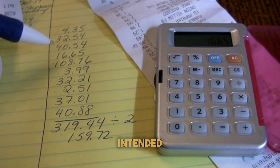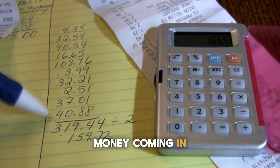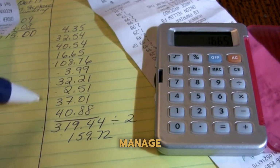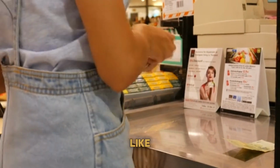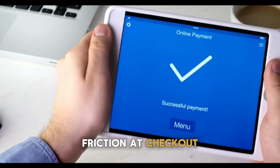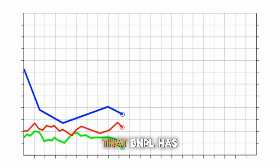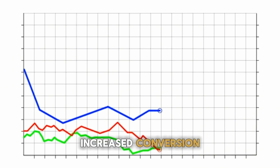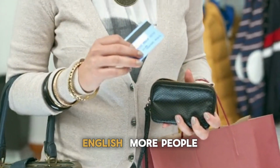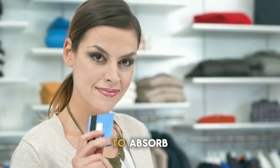If someone already intended to make the purchase, understands the schedule, and has the money coming in, spreading a cost across several paychecks can make cash flow easier to manage. But merchants have another reason to like BNPL. Providers market it as a way to reduce friction at checkout. Block, the parent company of Afterpay, has told investors that BNPL has historically increased conversion rates and average transaction sizes for sellers. In plain English, more people finish buying, and some spend more when the payment looks easier to absorb.